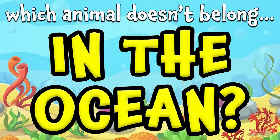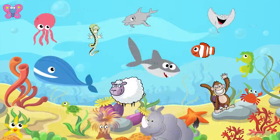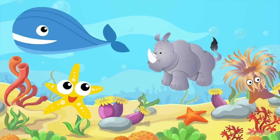Which animal doesn't belong in the ocean? You can find so many animals in the ocean. Look at all these great creatures. But wait a minute. Some of these don't belong in the ocean. Help me find the animals that don't belong and send them back where they live. Which animal doesn't belong? Whale, starfish, anemone, rhinoceros. Good catch! A rhinoceros doesn't belong in the ocean.